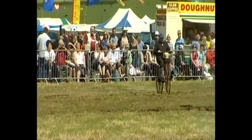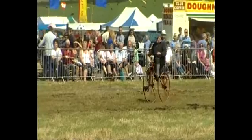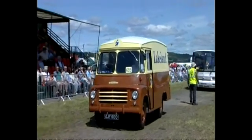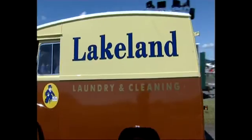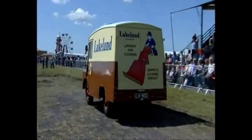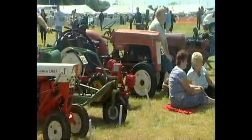And this is a lovely turnout. Look at the frame, the old tube frame there. Beautifully put together. Following on, we've got the Morris LD. This is liveried out in Lakeland Laundries liveries. Lakeland had operations in Lancaster, Barrow and the southern sort of Lakes and Furness area. Very nicely displayed, the driver in his Lakeland laundry uniform.